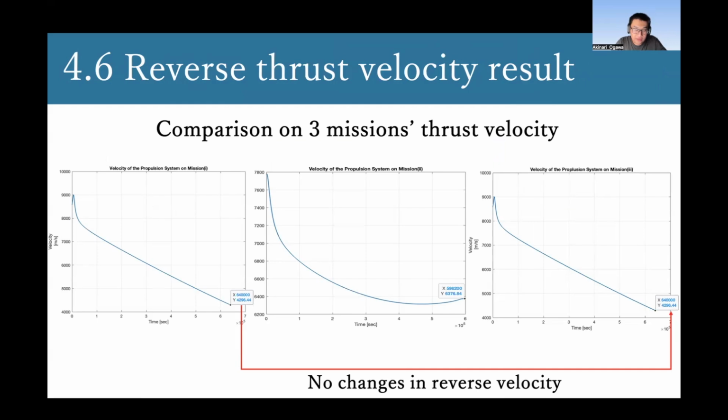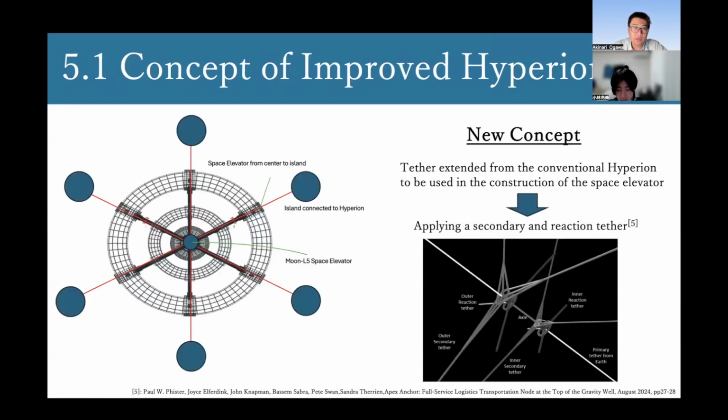As you can see from the left and the right graphs, they are the slingshot from Earth to the L5 point, which are generally the same in outline despite different masses. For these two cases, there is a tendency for the velocity to increase from the initial velocity and then drop sharply. However, the middle one is the slingshot from Earth to the Moon, and the above trend was not observed for this case.